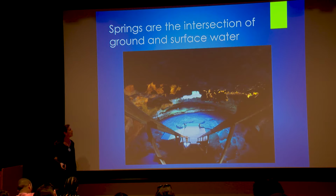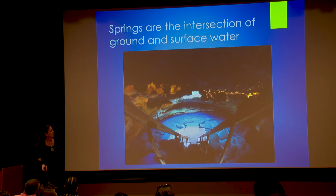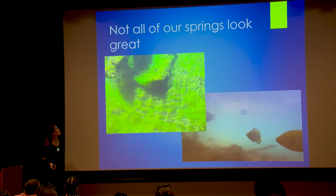That's Devil's Den. Again, it's just a cool picture. So it's an awesome place. It's another famous place for diving. So if for no other reason, you might care about them because you're drinking that water.